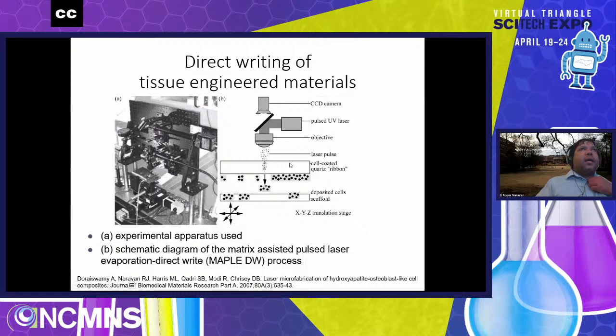We also have a laser setup that we've looked at for transferring cells. So this is where you take a laser and then move material, which is spin coated on a quartz disc, and then you can move it to another surface. So this way you can also 3D print a surface with cells or biomaterials.